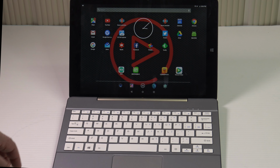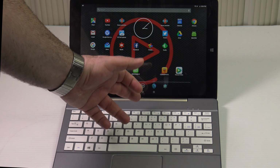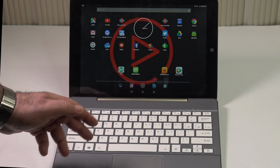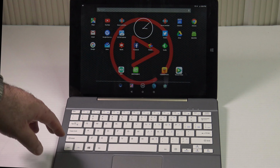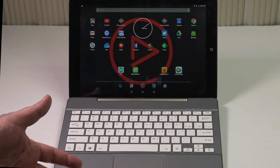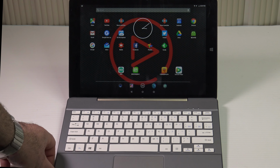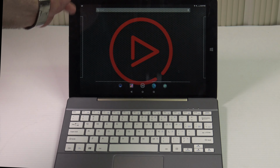There is really no downside other than I wish it had a function lock, so I wouldn't always have to keep hitting function and home, function and mail, function and music, whatever. You always have to have the function key pressed. I wish it had a function lock. If there is a way to do it, if somebody knows how to do it, please let me know. I'd love to find out. But as far as overall Android, it's good.